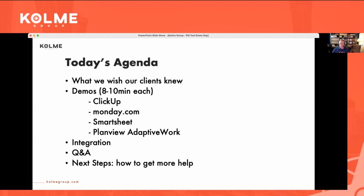And then after that, we're going to break up into demos. We're going to have 8 to 10-minute demonstrations from one of our amazing consultants that are going to talk about ClickUp and then Monday, Smartsheet, and Planview. We'll talk a little bit about integrations. We'll have some time for Q&A. We may not have time to get through everything, so if we miss a question, we will follow up afterwards. And then after that, we'll talk about what are next steps.